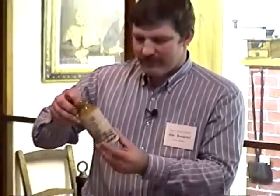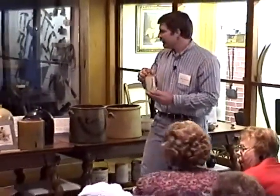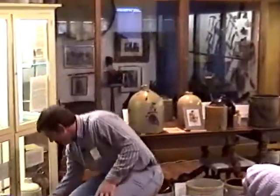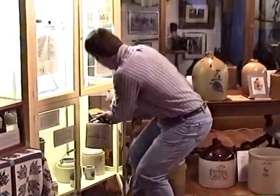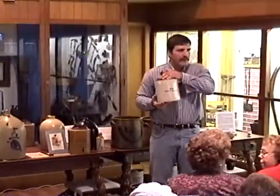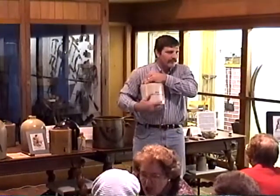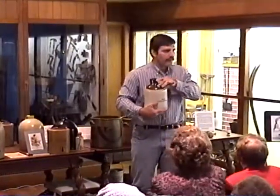And how are they made? This particular one is made in a mold, but it's hand turned. Now, when you take this top, and if I get a shoulder jug, because they're both made basically the same way. If you can visualize this jug without its top, you basically have a crock. That's what was made first, the bottom, in a mold. The inside was probably hand turned. The top part was made in a separate mold.